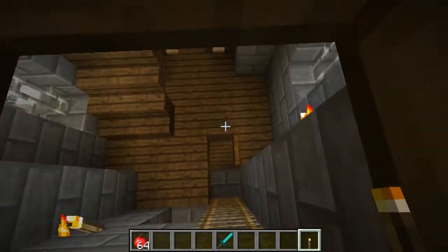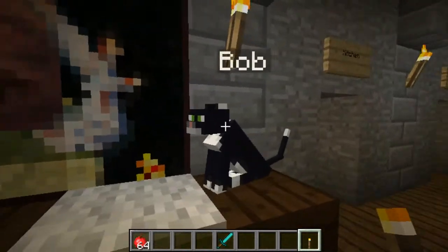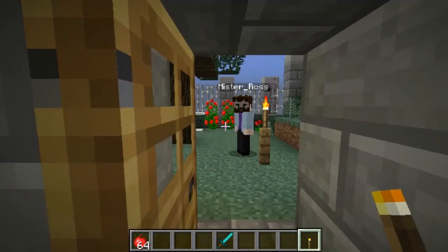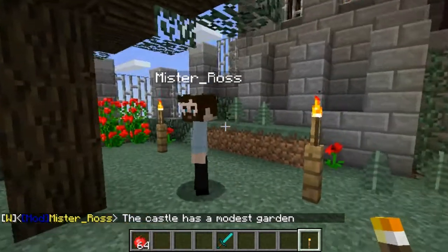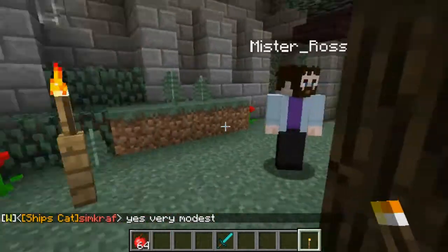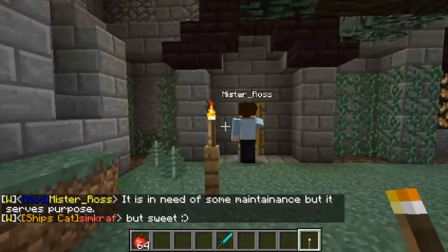Look at the wonky tower, look. There's Tom. Oh, Bob. The kitchens, to the gardens, look. Oh, very nice. Yes, very modest. That's a very modest garden. But sweet. It is needless of maintenance, but it serves purpose.